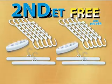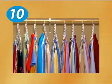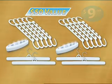We're not through yet. Call now and we'll double your order. And we'll send you a second set absolutely free. Just pay separate processing and handling. That's a total of 10 Wonder Hangers, enough for 50 garments, 4 Bend-A-Hangers and 2 stick-up lights. A $50 value, just $9.99.